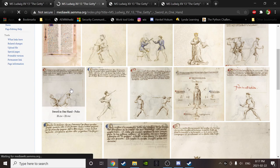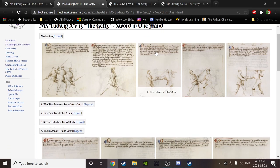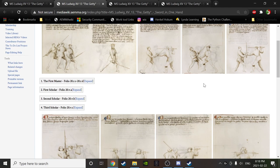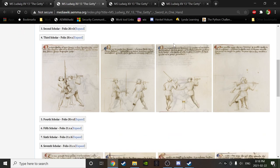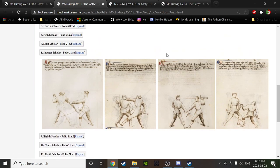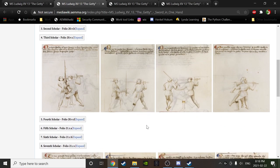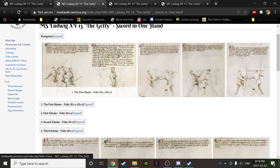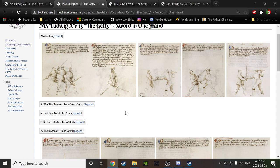So first, let's just take a survey of the sword in one hand section, okay? The sword in one hand section, first of all, it starts off with a sword in one hand. More on that later. It starts off with a master, and then what follows is what? 1, 2, 3, 4, 5, 6, 7, 8, 9, 10, 11 scholars. And no countermaster. Okay? What the sword in one hand section doesn't have is a discussion of blows, a discussion of principles, nor a discussion of posta. We just start right into it.